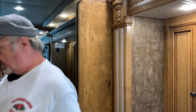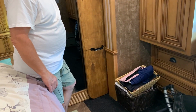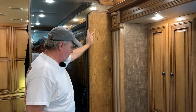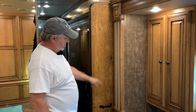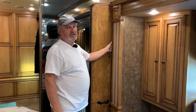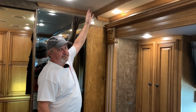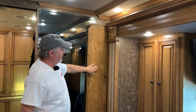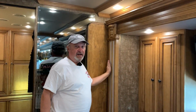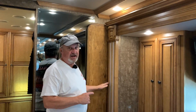Now, this board here is what's called LVL, a laminated veneer lumber. And you'll notice it's got a handle on the bottom of it. And you'll notice it's hidden in this gap that's here. You'll notice that it's short enough so I don't whack into the ceiling. I tried to match the stain enough so that it doesn't look too bad. And more importantly, I'm married to the right woman that lets me have this here.